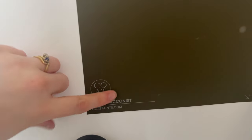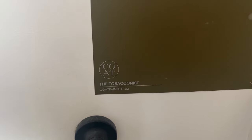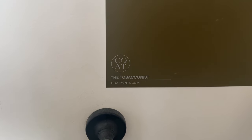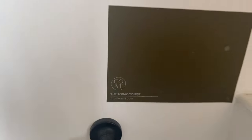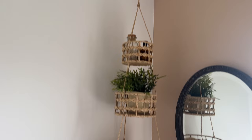So I went for this because I actually had this for another area in our house and I decided against it for that, but I kept the sample and then I was like, hold on a second, what about this in the main bathroom? So I've already started taking some stuff down. I need to work out how to untie this.